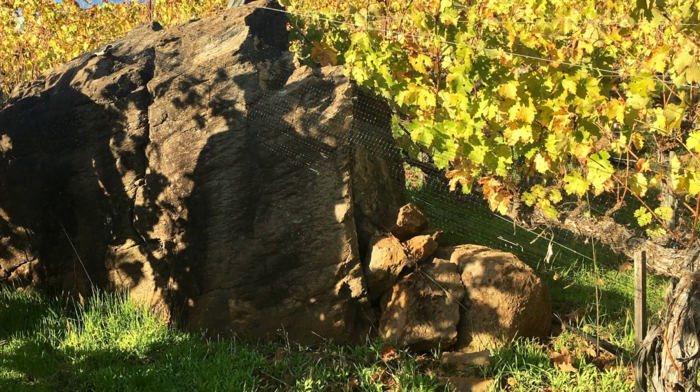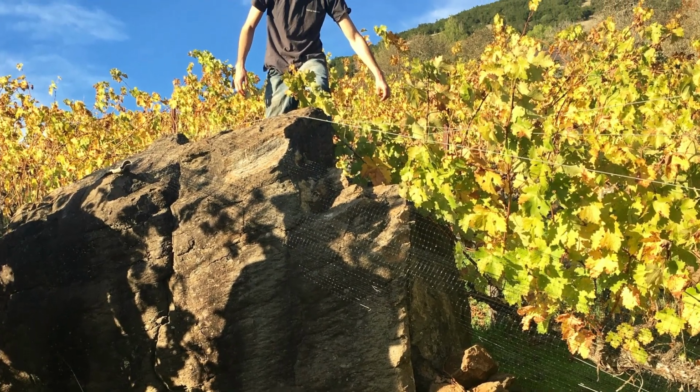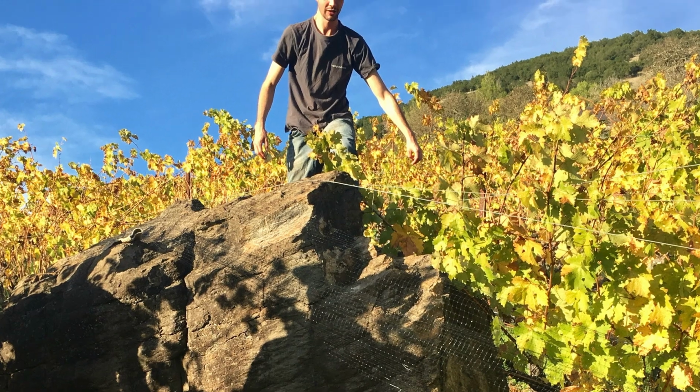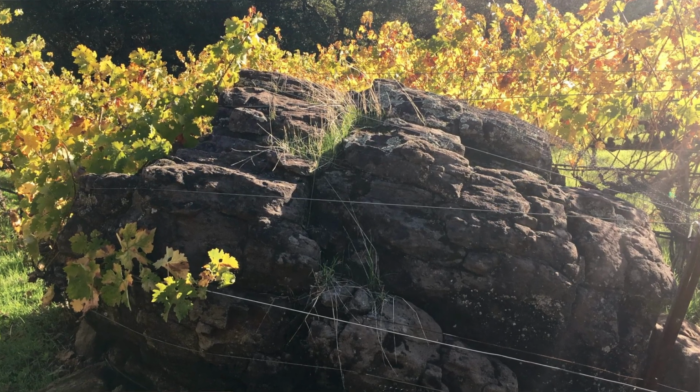At Pedregal, there's just this presence of rock. I mean, it took a pickaxe to plant it. When you step off the driveway, you're crushing gravel underfoot. You're looking for rattlesnakes between the boulders. There's the massive boulder itself in the middle of the vine row.